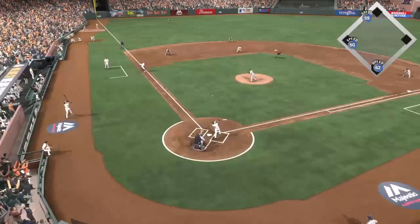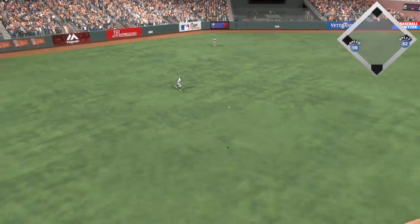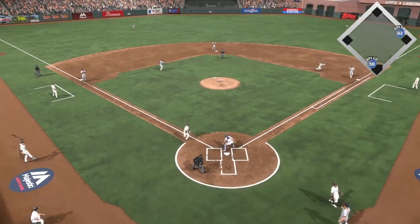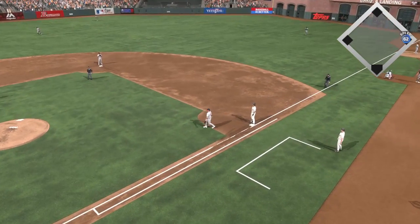Pitch on its way. Well hit on the line, and that'll get down into left center field. 1 run scores. The throw to the plate. The tag, and the winning run is out at home plate.